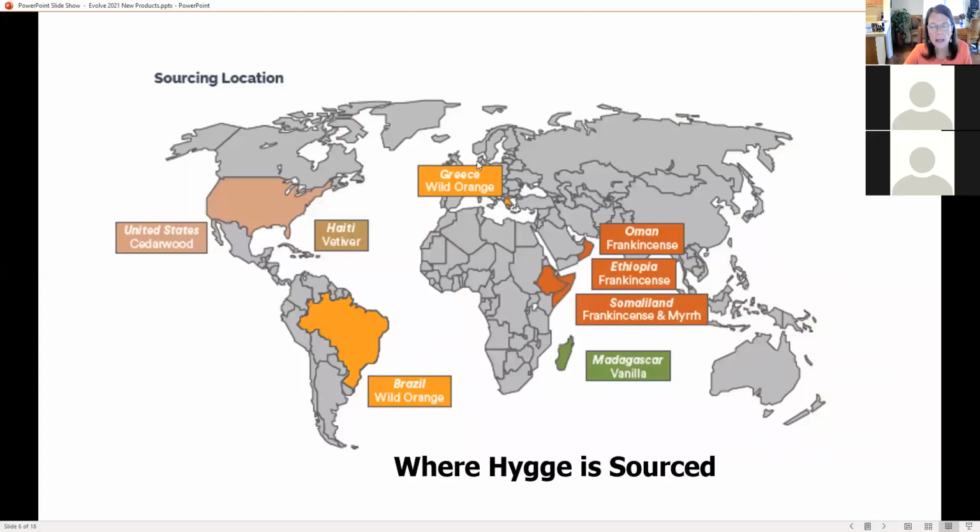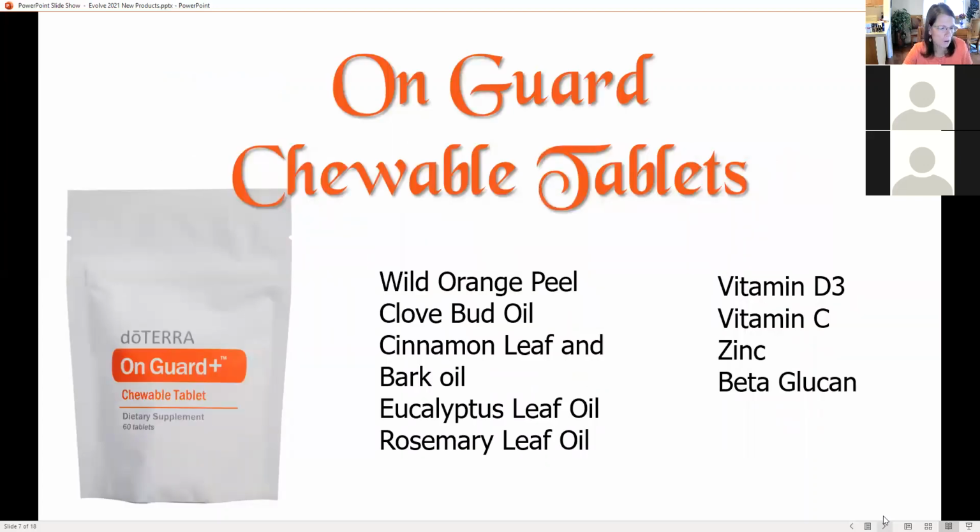So look at all the places all over the world that they have sourced the ingredients, the individual oils that go into Hygge. Isn't that kind of cool? All right, OnGuard chewable tablets.